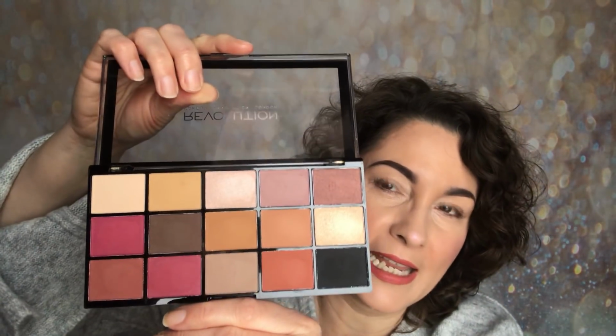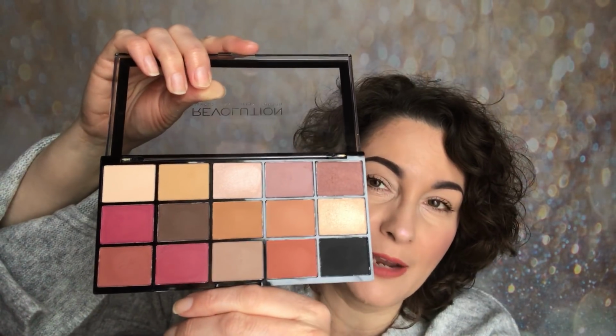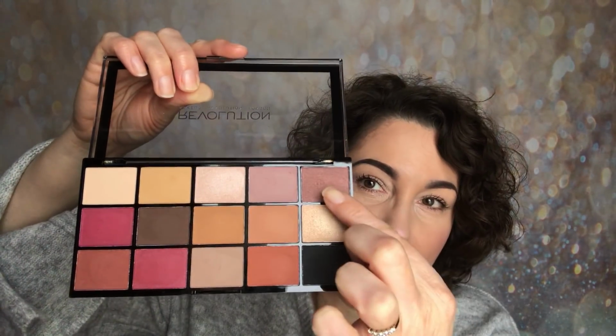But this palette is absolutely stunning. I really love especially these dusky pinks here. I just think it's amazing. So what I'm going to do first of all is share with you the swatches that I've done, and I've put them in again in fives for you because it just makes it easier to share.